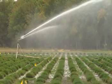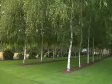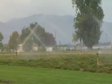At NextGen, we're committed to developing grasses that require fewer inputs. We're looking for grasses that use less water, fewer chemical applications, lower maintenance. We want to build those grasses that can stay healthier with less inputs and be very beneficial to the environment.